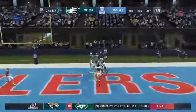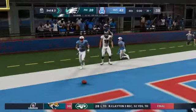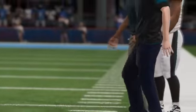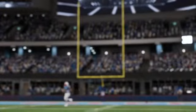He's going to let it fly. And that will be incomplete. They were going for a consolation TD, but it was not to be. And time has run out now on this game. So they stay alive in the NFL playoffs, move on to the conference championship.